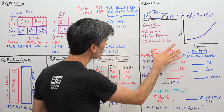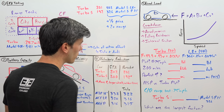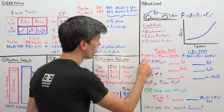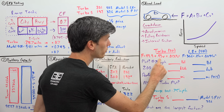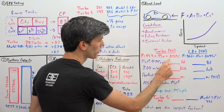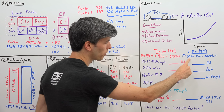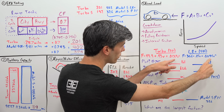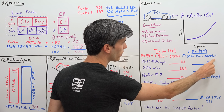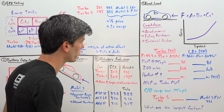Now you can look at these equations for the Porsche Turbo and the Tesla Model S Long Range Plus. And so for the Porsche, it's 49.9, that's our A, plus 0.43, that's our B, plus 0.0137, that's our C. And then for Tesla, those numbers are 30.6, 0.65, and 0.0094. You can see that last number significantly less here. So as velocity increases, that Tesla's advantage there is increasing.